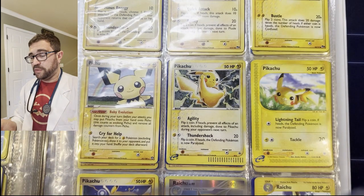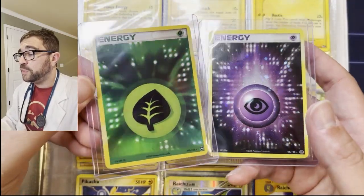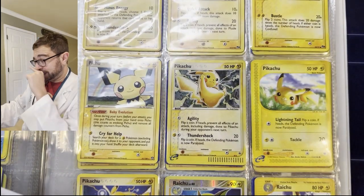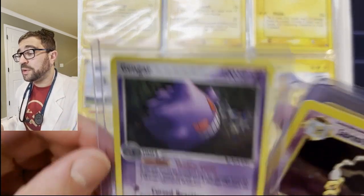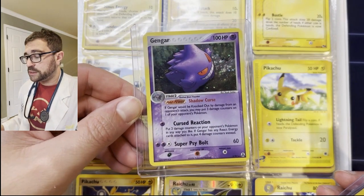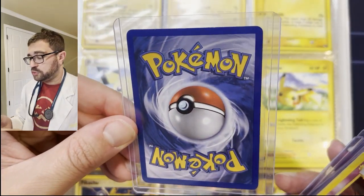You also have more of these spectacular holographic energies here from Fire Red and Leaf Green. Really, really nice. I really like the way that these look. I wish they would make energies kind of like this now, but unfortunately, we don't get stuff that cool. We got a really cool holo Gengar here from 2006 as well. That's in pretty decent shape actually. A little bit of whitening on the top of the card, but not too bad.